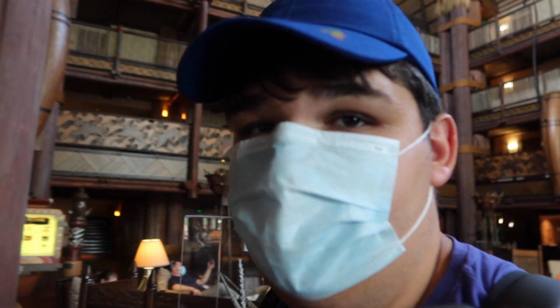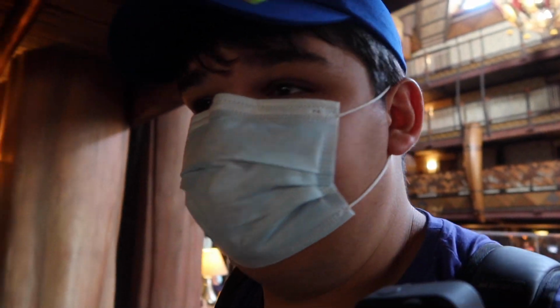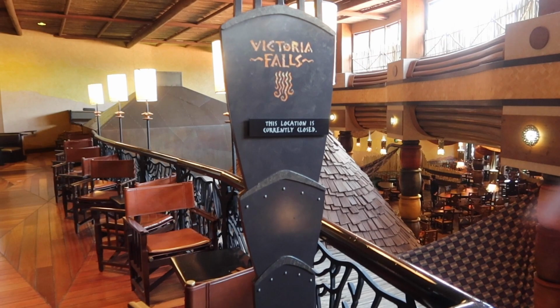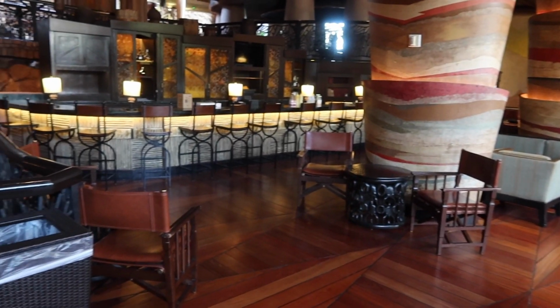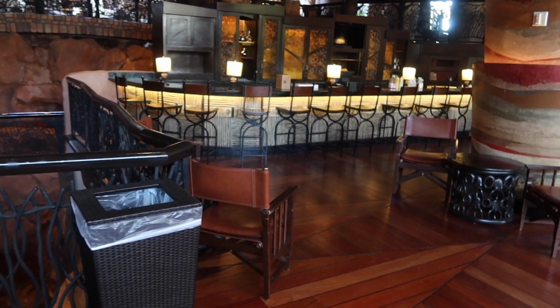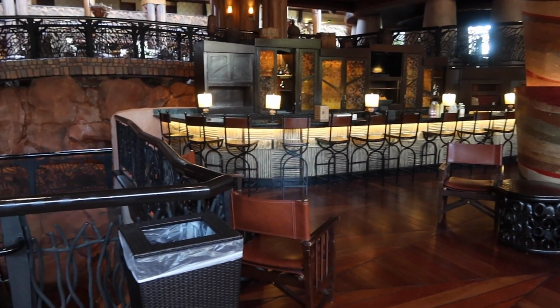All right, so I think we're gonna head downstairs to check in for a reservation, which is pretty soon. Also, on my way down, I just wanted to let you guys know, Victoria Falls, which is the lounge down here, right next to Boma, they are reopening tonight as well, which is pretty exciting. They open at 5. And we're going to be at dinner at that point, so I don't think we're going to be able to show that to you guys, but it's pretty significant that they're reopening.